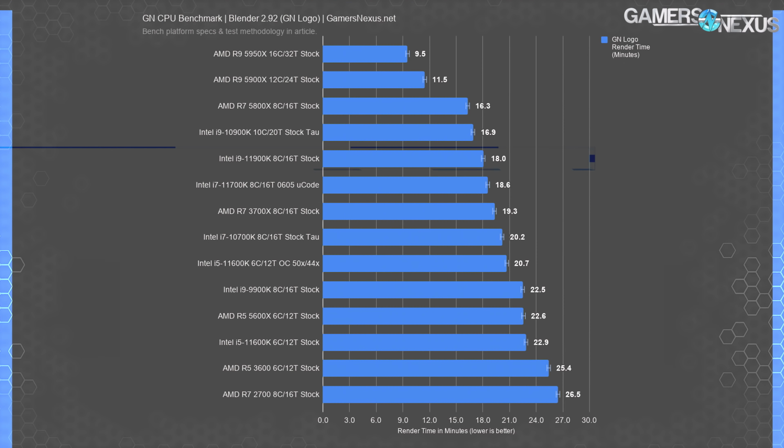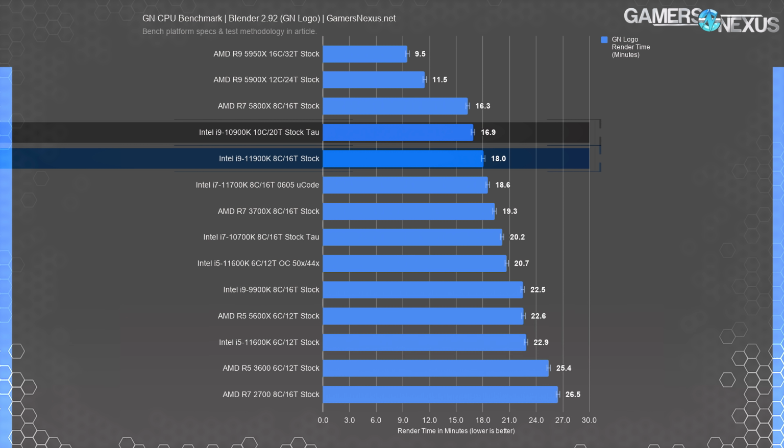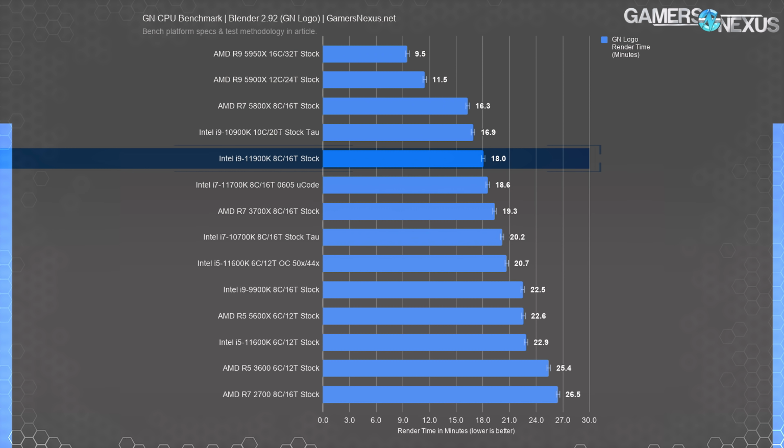In Blender's tile-based renderer Cycles, the 11900K required 18 minutes to complete the render, whereas Intel's own 10900K required 17 minutes. That's an improvement of 6% in exchange for the newfangled technology of 2020 and 2021. In other words, the 10900K is off to a strong start.